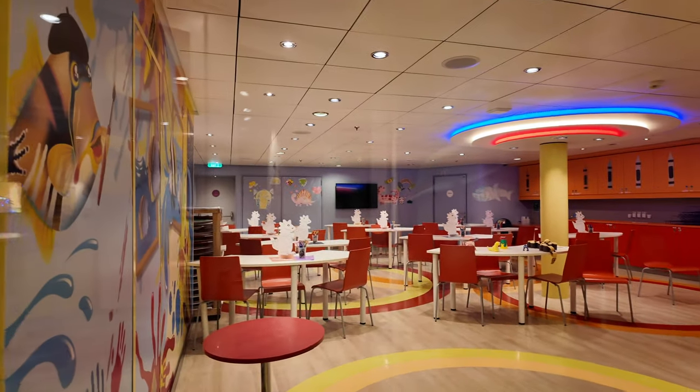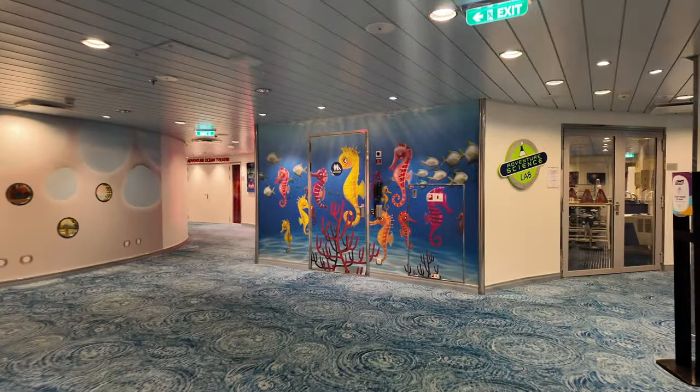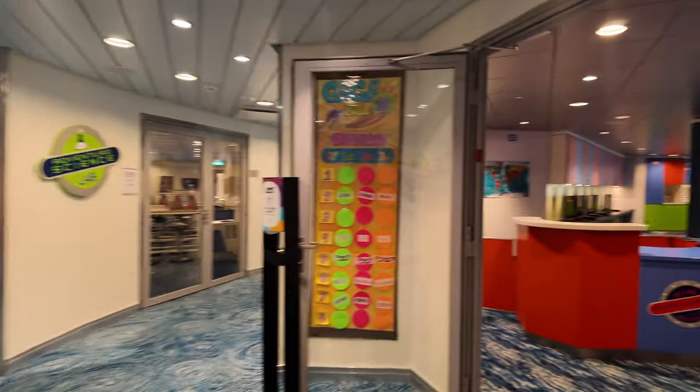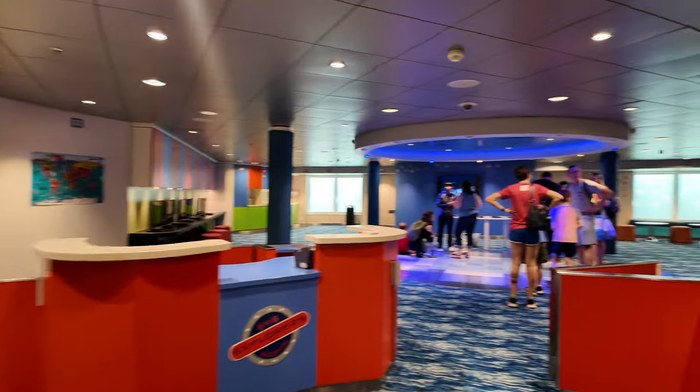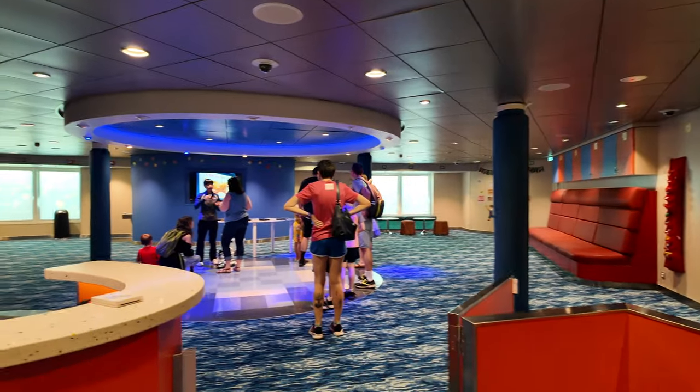Now, I've been on old ships with Royal Caribbean. I've been on some of the newer ones. The Oasis-Class ships definitely have the best, most varied activity kids clubs. I feel like they have a lot of sections that are kind of multi-purpose, like science experiments and a whole, their own theater. Really, really cool stuff throughout the cruise.